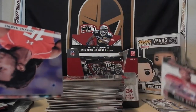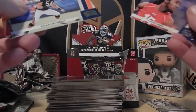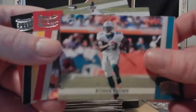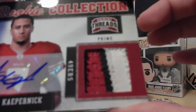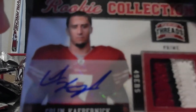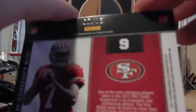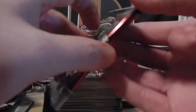7 of 15. Woo-wee. Dwayne Harris rookie card. Brian Urlacher, Ronnie Brown, and Matt Cassel and Jordan Shipley. Let's take another look at this boy. That patch is beautiful. Look at it. My gosh. And the man. Beautiful autograph. 7 of 15. Wow, beautiful card. The man.